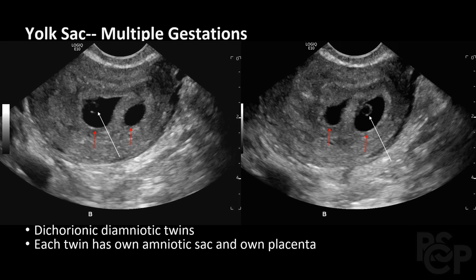We see two transverse images from the same uterus. We see two distinct chorionic membranes noted with the red arrows. We also see two distinct yolk sacs as noted by the white arrows. Since the yolk sac is a proxy for the amniotic sac, these would be dichorionic diamniotic twins, or twins that have both their own amniotic sac and their own placenta. All fraternal twins are dichorionic diamniotic twins, as are 30% of identical twins.